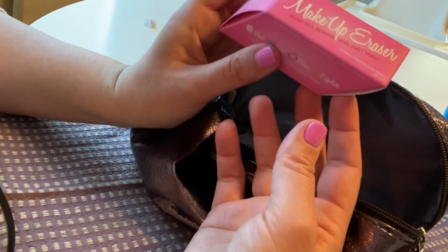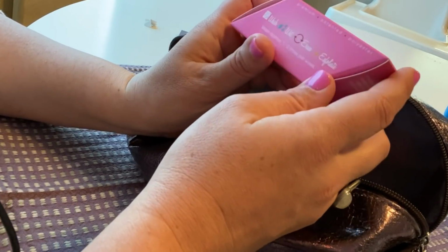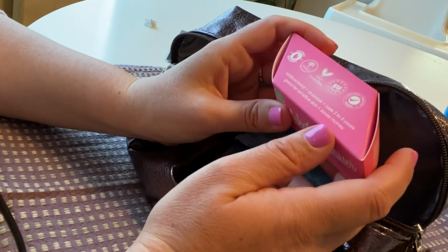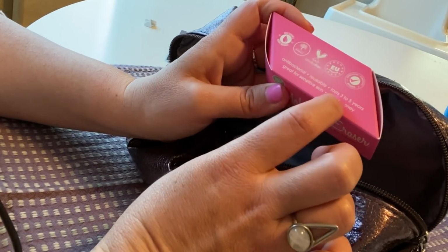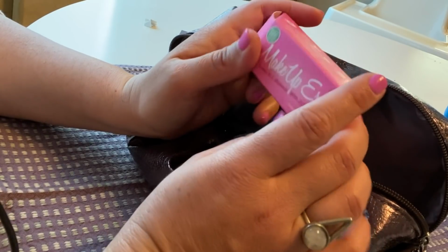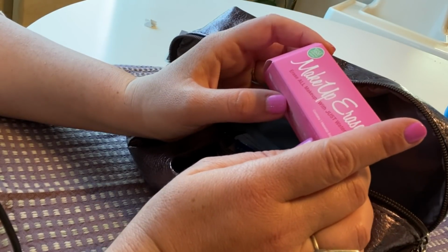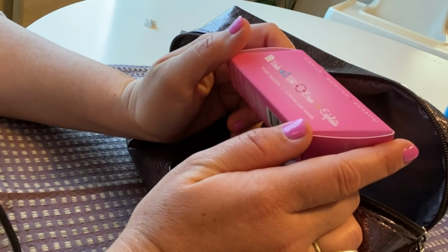Look at this sample. Makeup eraser. Have you used this before? I have used it before, and it works really well. This is antibacterial, reusable, lasts 3 to 5 years, and great for sensitive skin. #1 sustainable makeup remover in the world. Wash approximately 1 to 2 times per week.